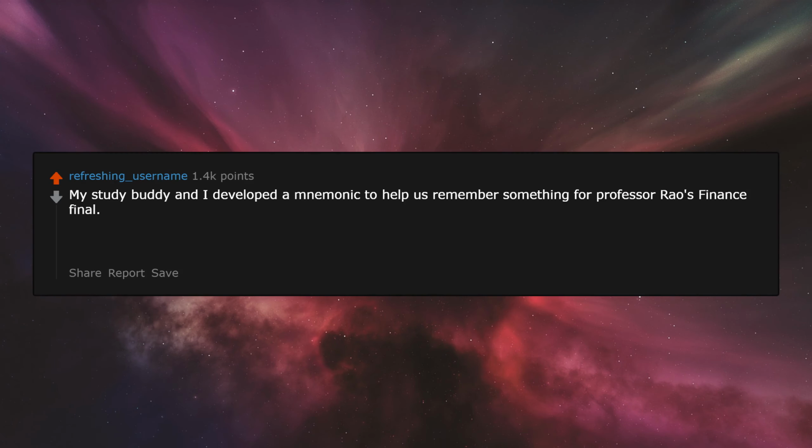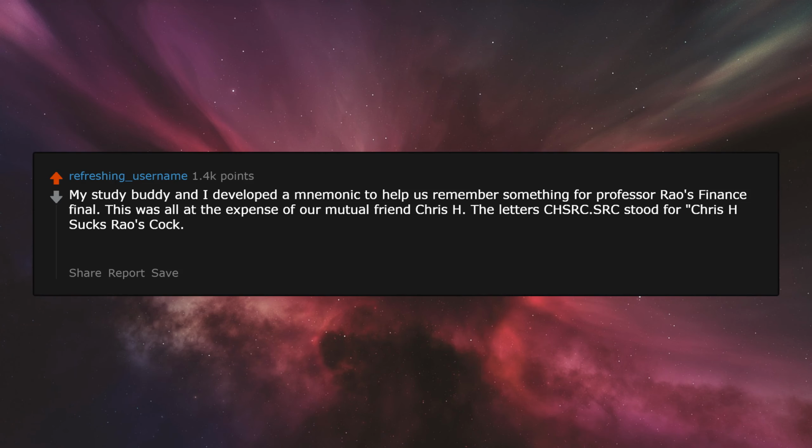My study buddy and I developed a mnemonic to help us remember something for Professor Rao's finance final. This was all at the expense of our mutual friend Chris H. The letters CHSRC. SRC stood for Chris H sucks Rao's cock. But I can't recall what we were learning for the final.